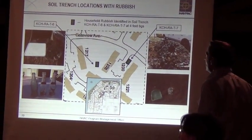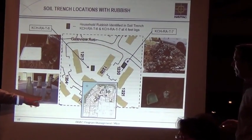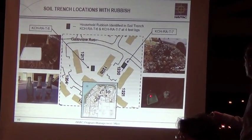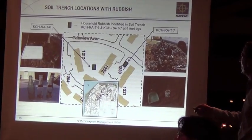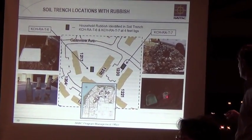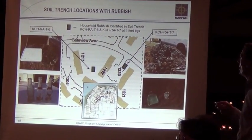Might be a little hard to see back there, but what we did find is essentially bottles and cans. Coke bottles, water bottles, there was a Menin bottle. This one here is hard to see, but it looks like it's a film reel. Really just some low-density household rubbish that was at about 4 feet below ground surface. And it was found in 2 trenches of the 8, number 6 and number 7.